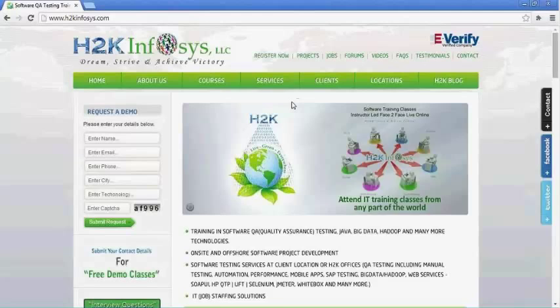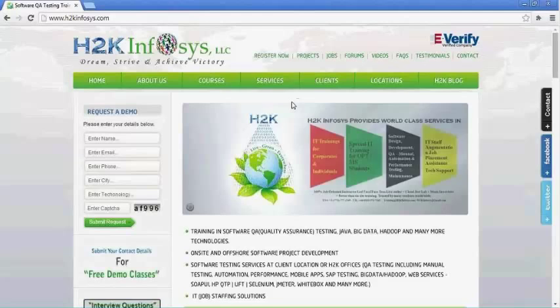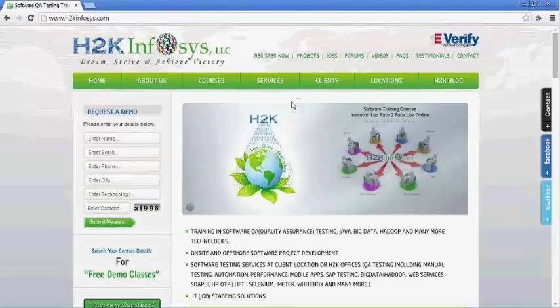Okay. So what are all the deliverables you have in your current application? What kind of deliverables do you deliver to the stakeholders? We have the test plans, the test cases, the RTMs, and we have the defects and everything.